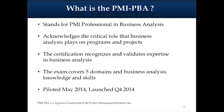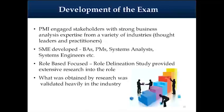We're going to get into the details of what is covered in the exam, but basically know that it covers 5 domains, which are groupings of tasks that discuss the work of business analysis, and it also looks at the skills and different competencies. And as we mentioned, it launched last year. It was first piloted and then launched.